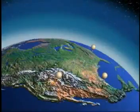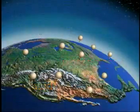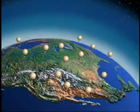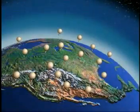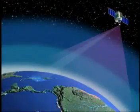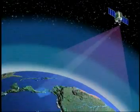Okay, but how will GIFs improve weather predictions? Well, GIFs will provide meteorologists with a complete picture of our Earth's atmosphere. Currently, upper air observations like temperature, water vapor, and wind are obtained by launching weather balloons. Every day, twice a day, these balloons rise through the atmosphere and collect weather data over land areas. However, the balloons are spaced very far apart and give us only spotty data. GIFs will collect the same data from space every 10 seconds, over land as well as over the sea, where hurricanes come from. Wow, every 10 seconds? Dr. Smith, how will it do that?